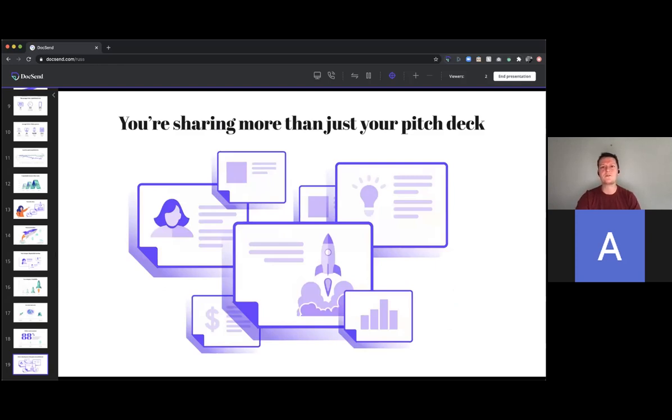Also for Series A, this is the first round where it's not just the pitch deck. For pre-seed and seed, it's usually just the pitch deck. For the A, you still need that pitch deck in most cases, but you also have more information to share about traction, about customers, about growth. And so instead of trying to put everything in your pitch deck, like all the appendix slides and stuff like that, what most founders do is they end up creating a data room.